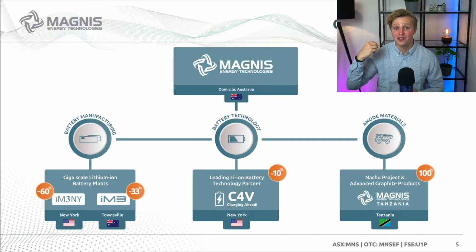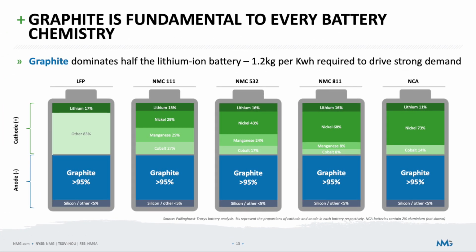Starting off with this schematic, 3 segments of the business we should all look into separately. And since I love graphite so freaking much, we'll start off with their graphite business in Tanzania. As most of you probably know, graphite makes up roughly 95% of any anode in a lithium-ion battery, and the anode makes up roughly 50% of the internal workings of a battery. So Magnis is developing their own graphite resource in Tanzania to ensure access to this super important material.